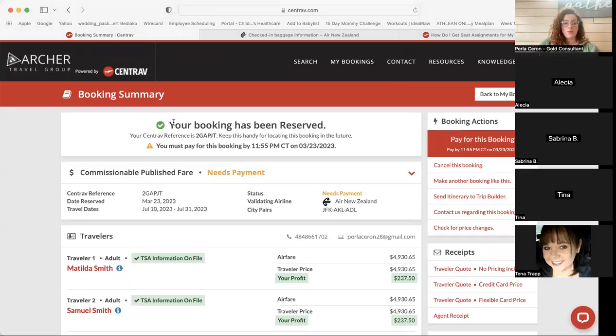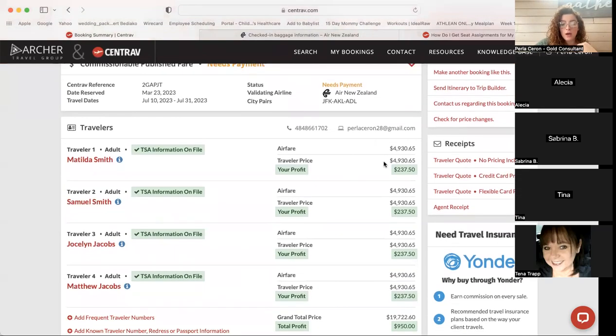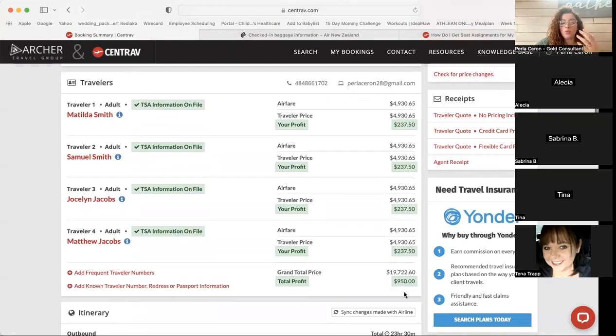And it'll take you here. Your booking has been reserved, okay? Here's that reference number specifically for Centrav if I needed to search this, okay? And now it's telling me that I need to pay for this booking by tonight, okay? So status needs payment. So obviously you can see here, here's the breakdown per adult, right? Their traveler price with the commission per adult, and then the total price with the total commission, okay?